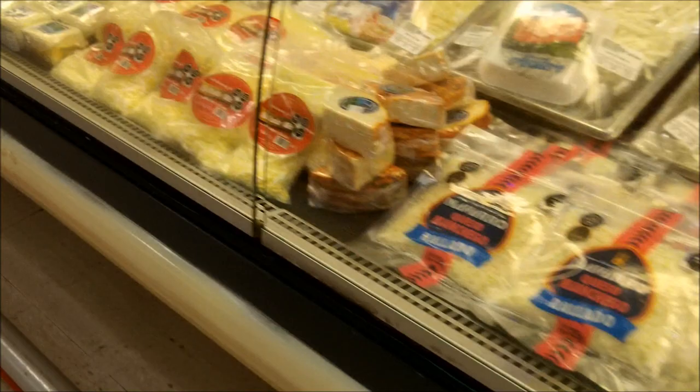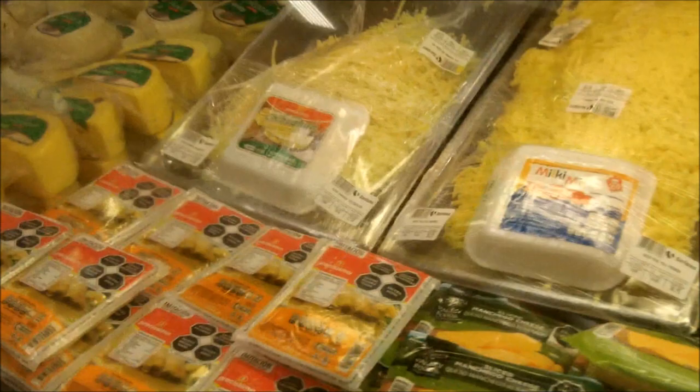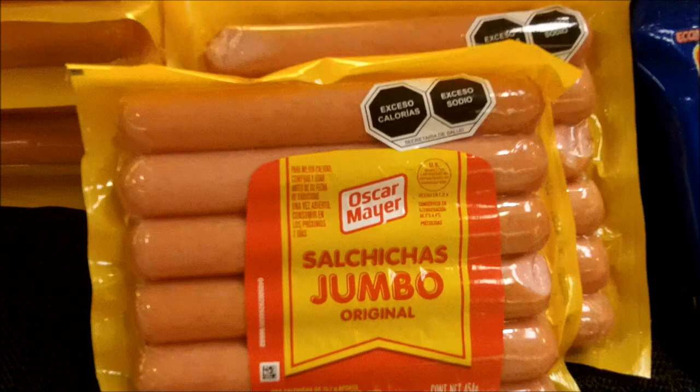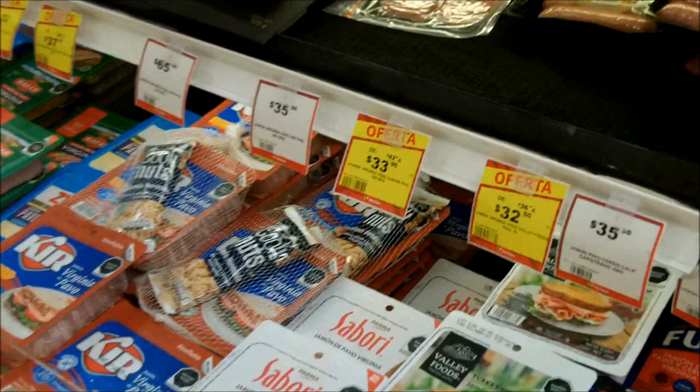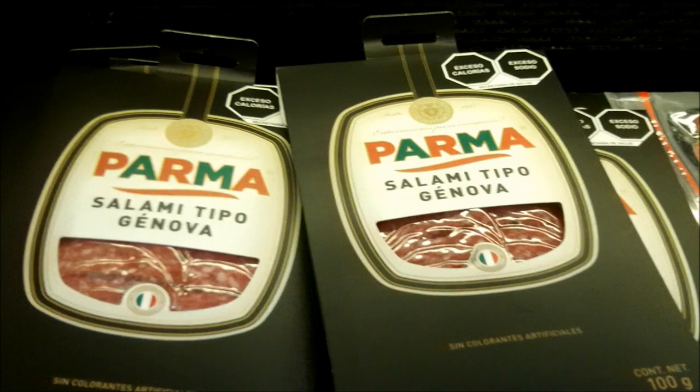But we have many varieties of cheeses, like you can see, many varieties, but most of them are like sauces. They are low quality and most of them are not milk made. But for me, the best sausage that you can find in Mexico is this brand, to be honest. The other ones are just garbage, dude. Really garbage. Except these ones. These ones are good, but they are expensive.